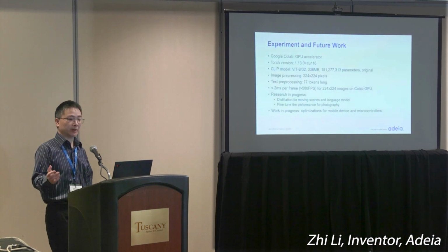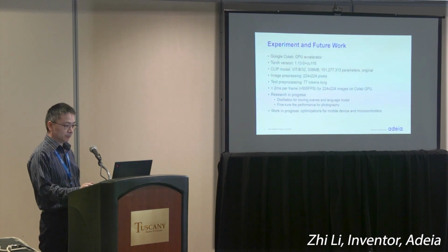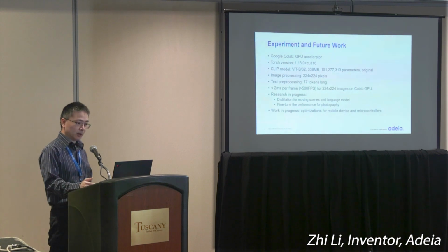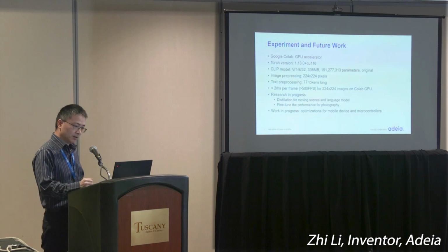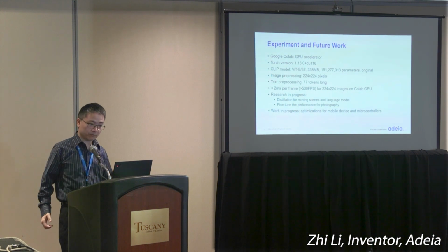So I did some experiments using Google Colab, where I just use the GPU accelerator. There's a bunch of setup here. I just use one CLIP model, which is about 300 megabytes. Not the biggest one, not the smallest one. I found it's working very well.